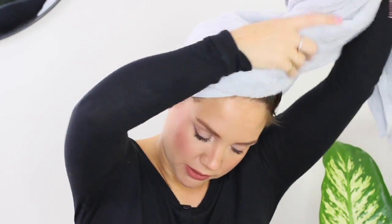Okay, so I have shampooed my hair, and to use this mask, you just need to dry it a little bit. So I've wrung out most of the water in my hair, but I also am letting the towel ever so slightly dry it a little bit more. And then I'm going to take this off. You don't want it to be fully dry. Ooh, that's a good look.